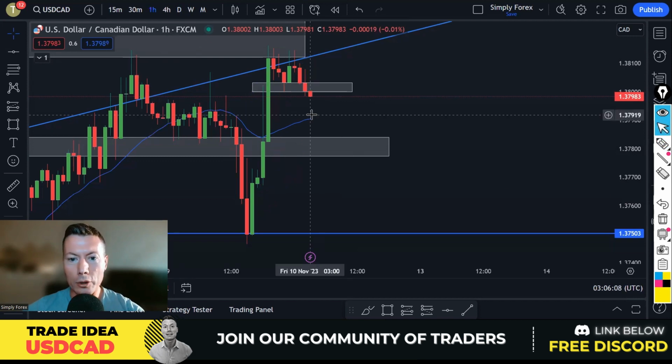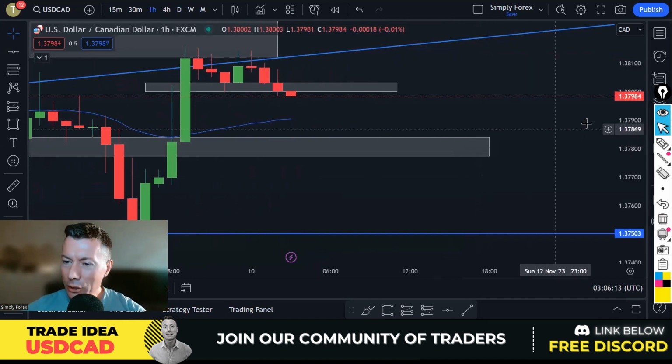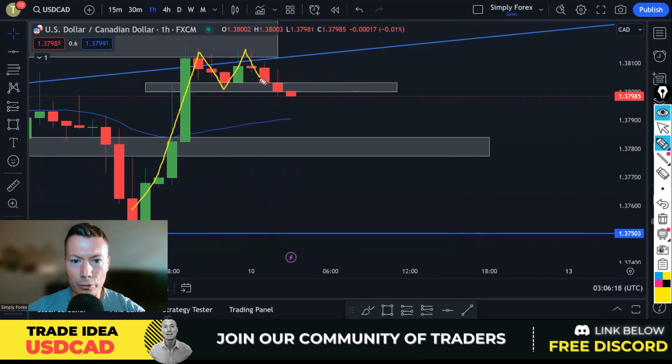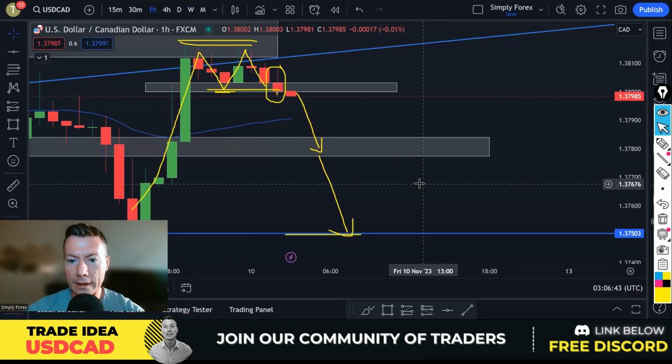And now what I'm looking for, guys, is a breakdown in structure. We haven't quite got it yet because I'm just looking for this H1 to break down. But this candle here, because of the wick, hasn't quite broken this low. That's what I'm looking for. I'm looking for a break of this low, and then we can start selling from here. This could potentially be TP1. Put your stop above here. And if not, take it back down to here for TP2. So this is what I'm looking to do with US dollar, Canadian dollar.